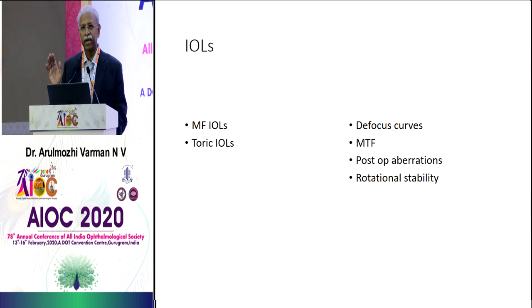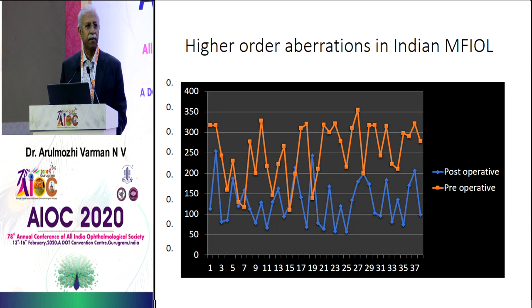We will look at only the defocus curves. And we look at MTF values, we look at post-operative aberrations, total aberrations after the lens has gone in, and we look at the rotational stability to say how well these lenses perform. So higher order aberrations in an Indian multifocal IOL, standard, the preoperative is the corneal aberrations, not the total, and the postoperative is the total aberrations. So do these aberration correcting lenses really handle the corneal aberrations across the spectrum? Yes, they do. Consistently, the post-op aberrations come down compared to the preoperative.